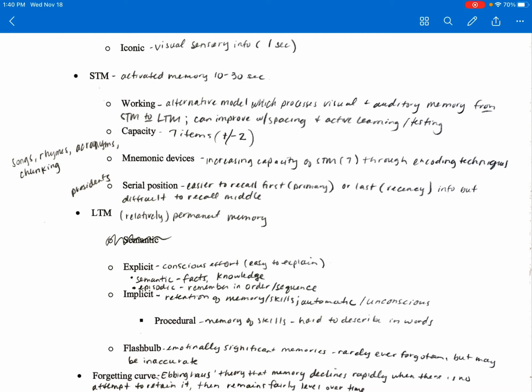This explicit memory is something that takes our conscious effort. However, it's easy to explain. You can easily tell me about a memory. You can explain what happened or who was there or whatever it might be. It takes a little conscious effort. Like, you might have to stop and think about it, but it's easy to put into words. Semantic memory and episodic memory, these are both types of explicit long-term memory.